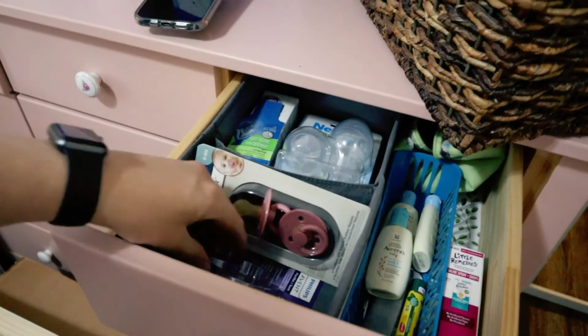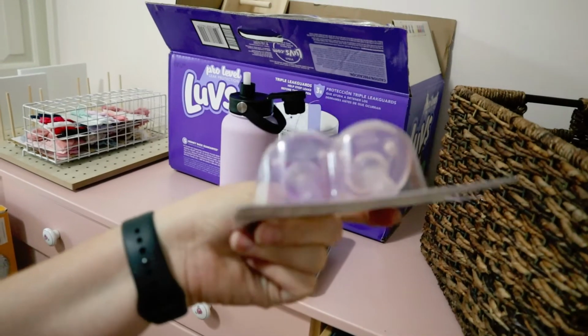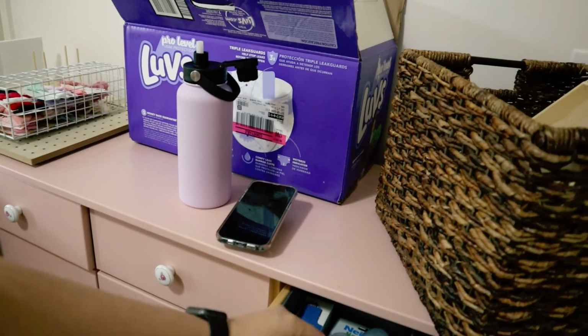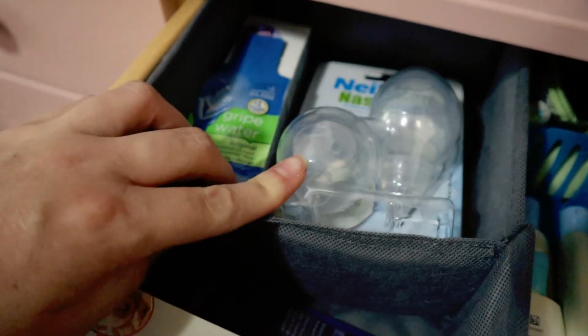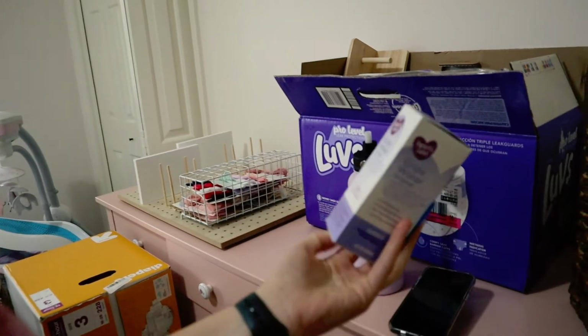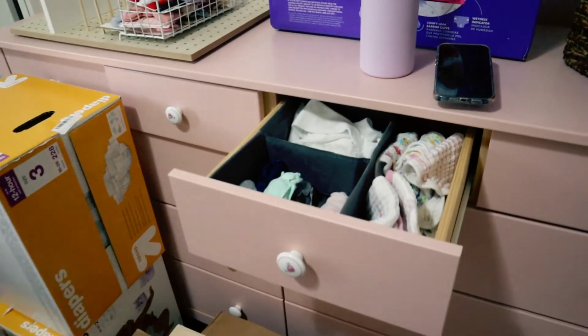Some more things I picked up. I got some passies, and honestly, I think when they're newborn, this is the style passy. At least for Lucas, this is what he liked the best. We'll see if she takes this. I picked up some nasal aspirators and some gripe water because that's always great for a newborn. I've been organizing a little bit more in here. I'm going to try to be on top of it a little bit more so that you can see what I'm doing, because I am in nesting mode when I have bursts of energy to do it anyway.